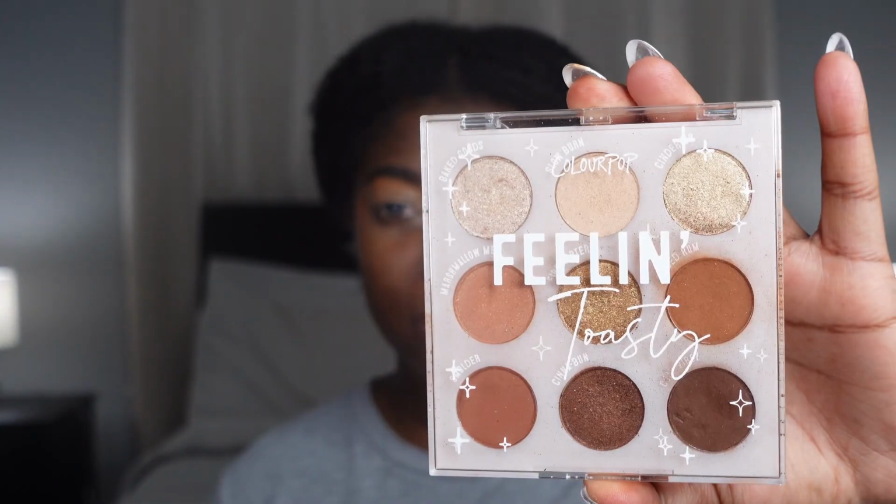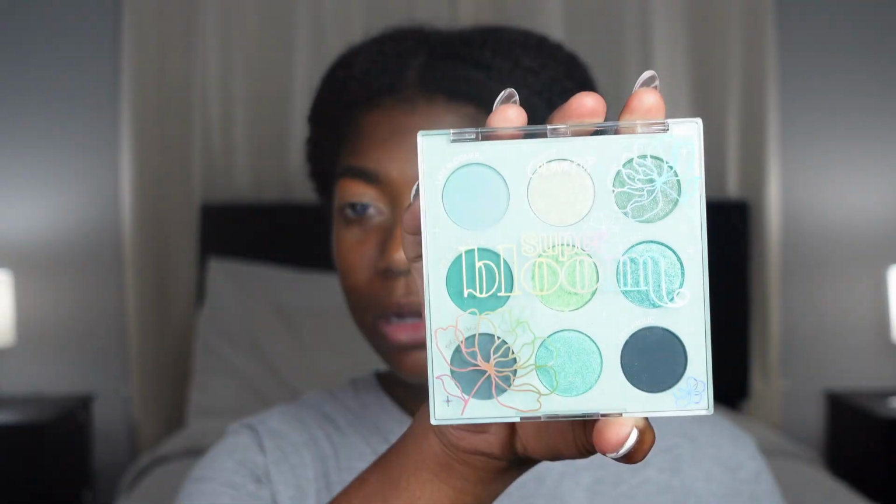The eyes are primed to the best of my abilities. So I'm gonna take two ColourPop palettes. So for my crease, of course, I'm gonna take the ColourPop Feeling Toasty palette, and then for the actual green part, I'm gonna do the Super Bloom right here for St.